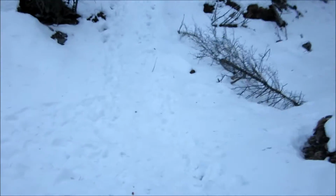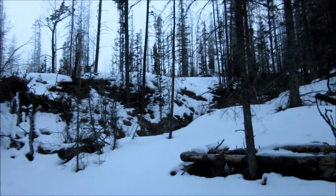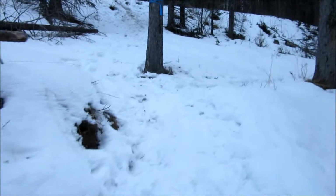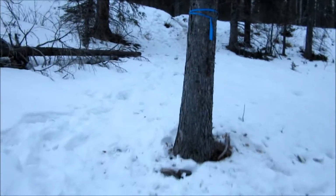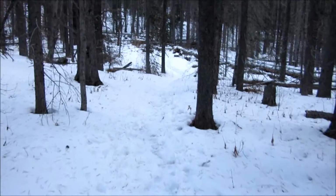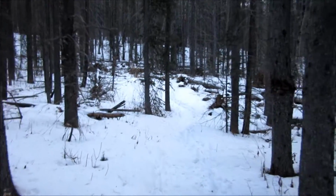Looks like a little creek here. Some footprints going up that way. But the trail goes this way. Still pretty early on here. Not too far from the trailhead.